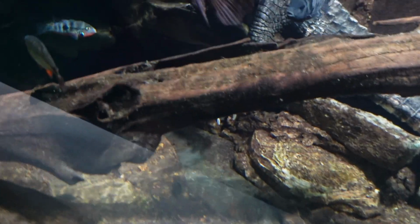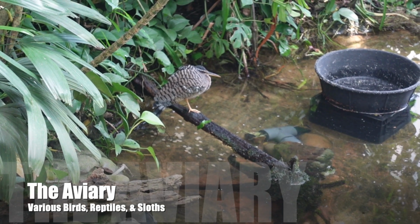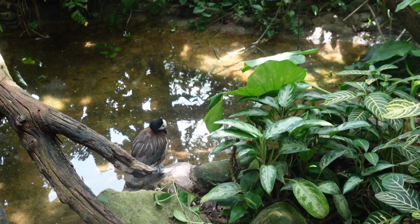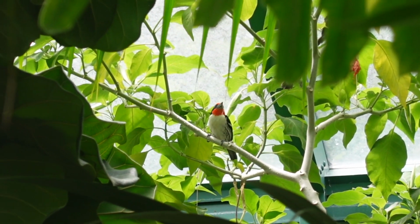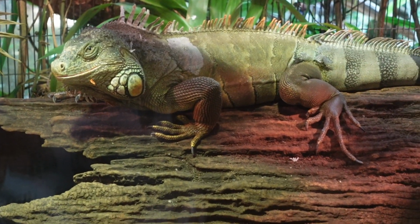And the aviary section of this part of the park was a nice surprise. Didn't know it was inside this building, because this building was closed last time we visited. But this area is really neat. I really couldn't capture how cool it was on camera. There's a sloth that was not filmable. There's so many birds flying around, I couldn't keep up with it. So take some time, enjoy it, look around. There's lizards, there's birds everywhere, but you really have to slow down and pay attention to see everything.